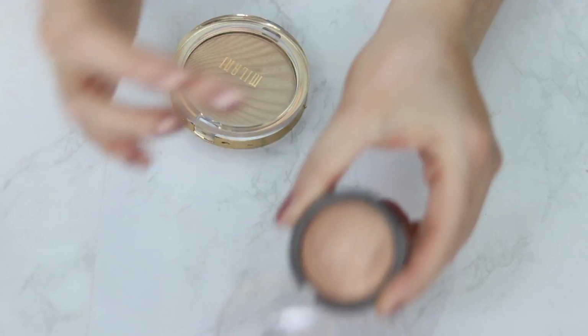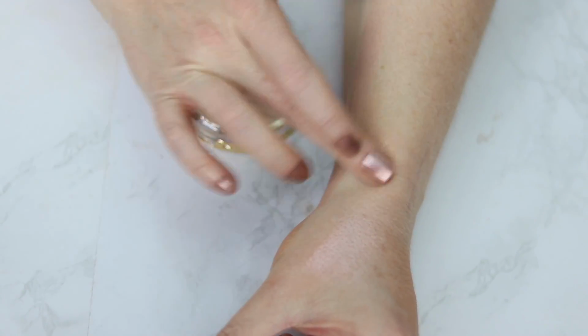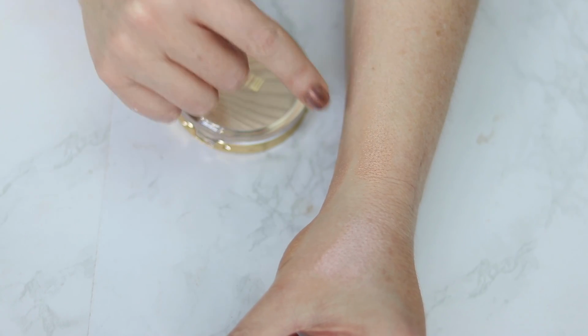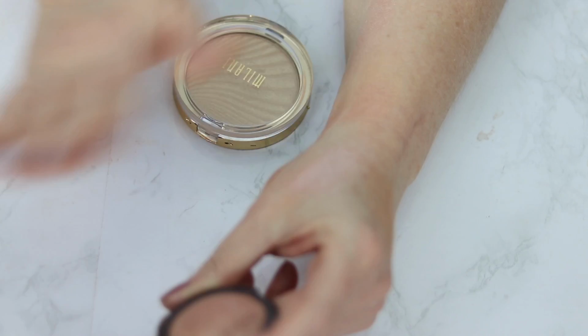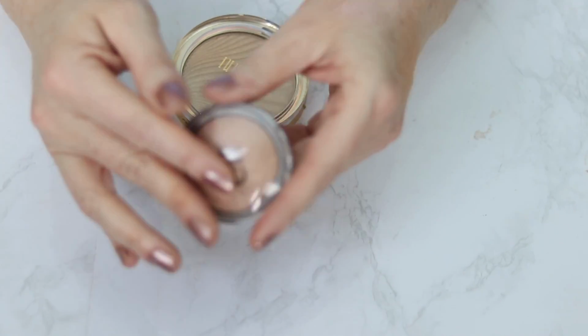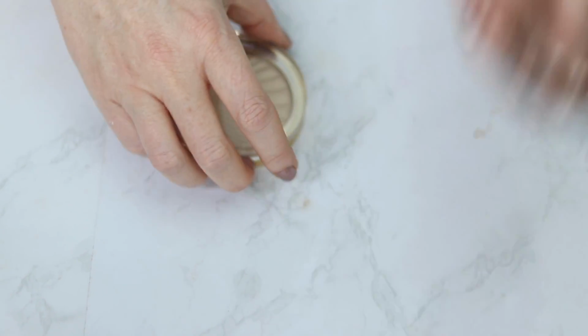Never have, and certainly don't need to go buy it. But that is what it looks like right there. Absolutely, positively gorgeous once you take off the top layer of this, but it's just one that I'm not reaching for and I don't need.